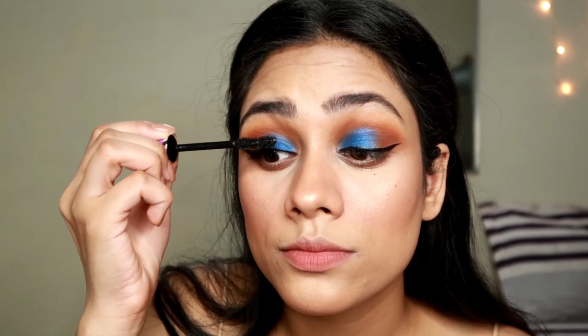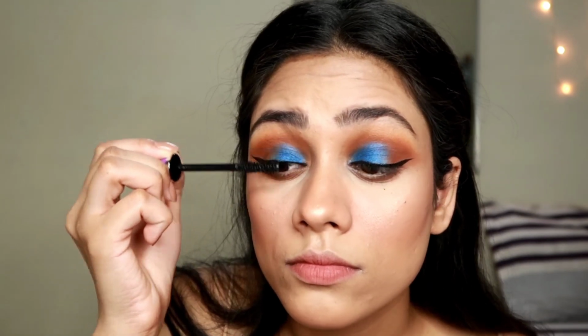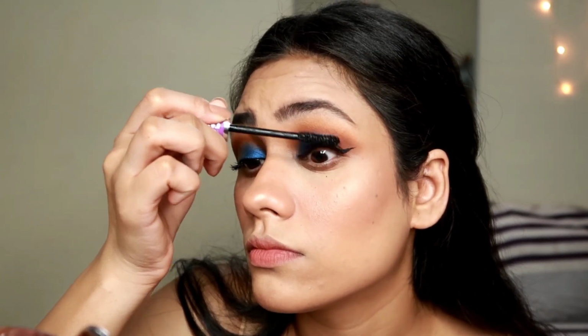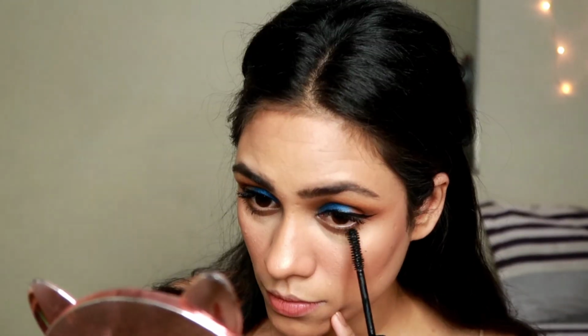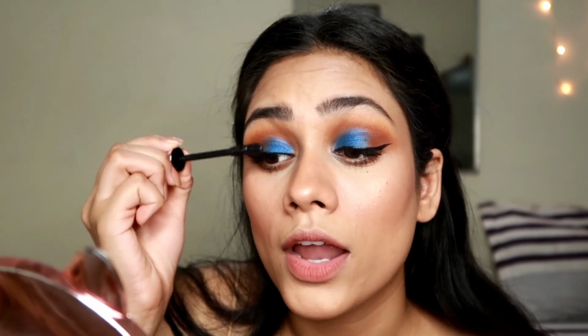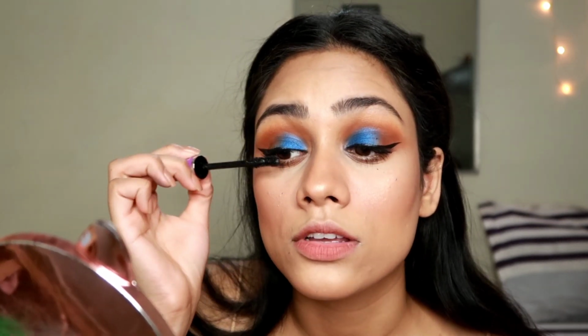For mascara, I have this mascara. This is the Maybelline New York Falsies Lash Lift Mascara. So I'm just gonna apply this all over my lashes. This is how the wand looks. This is a waterproof mascara, and I'm just gonna apply lots and lots of this on my lashes. This mascara is giving me so much volume and length, and I am absolutely loving it. Maybelline is a brand which makes amazing mascara, so I had great hopes, and this is working exactly like that. So this is looking so nice.